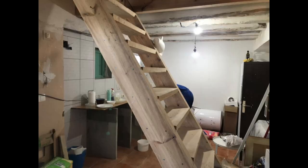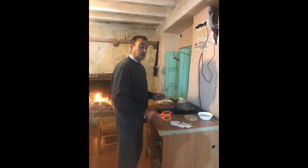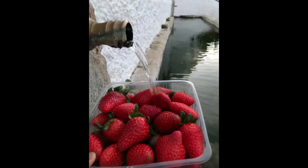Some real fun times were had doing this. Lots of interesting meals, washing food in the fountain and eating most meals at the bar or cooking food over the log fire. I don't think that even the worst of councils would have allowed us to put this beam up like this. But hey, we got the job done.